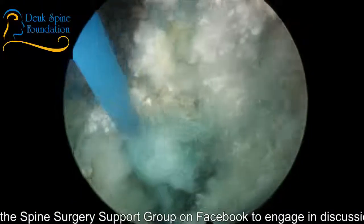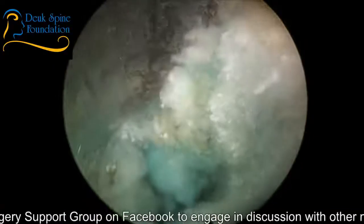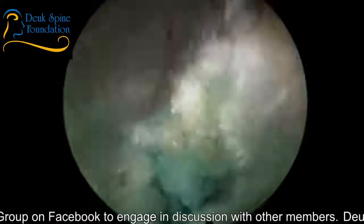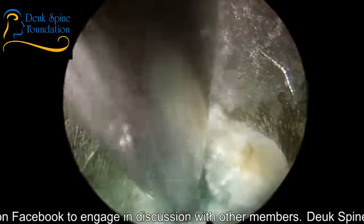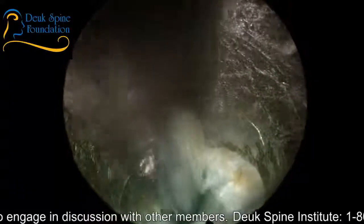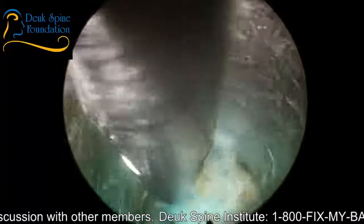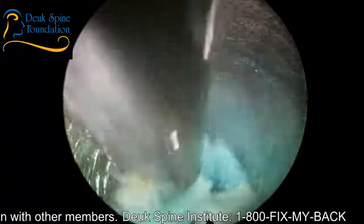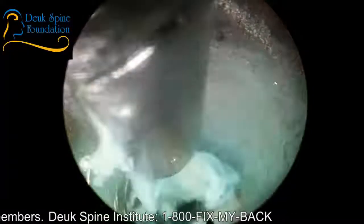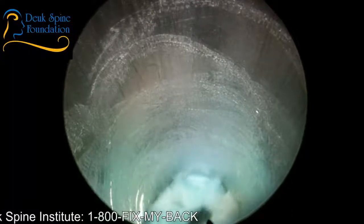There's a piece of herniation right there. Standby laser. It's not coming with the laser, so I'm going to try to grab it. You can see that it's really a team effort between the laser and the pituitary to try to get everything. It's not one or the other, it's both. It doesn't want to come. It's stuck down. So I'm going to take it out a little bit at a time. Quick wipe.